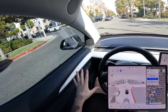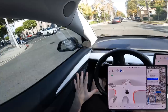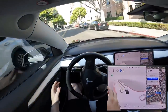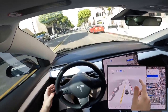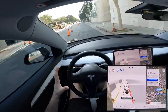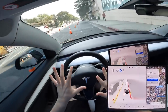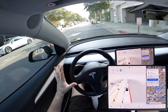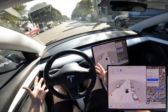Okay, everyone's confused. All right, excellent job, Tesla. Wow, that is awesome. Okay, how is this for complicated? There are cones everywhere, construction going on, and cars parked on the side, and the Tesla's absolutely killing it. That was impressive, actually. Wow.